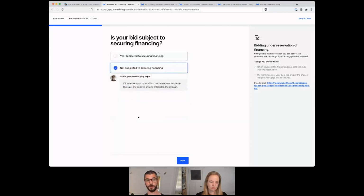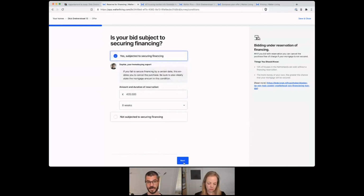You can also remove the subject to securing financing, which means that you are liable for a 10% penalty if you are unable to secure the financing. Be very careful in not attaching or waiving the subject to securing financing, because you will be held to the 10% penalty if you later on walk away from the deal. So in this case, I am going to use that.